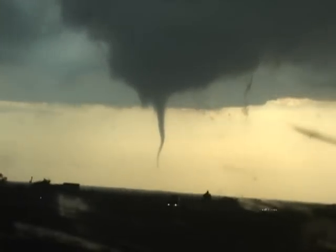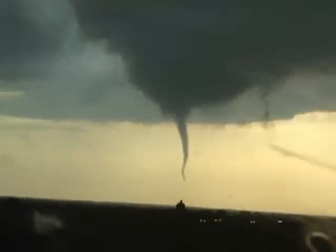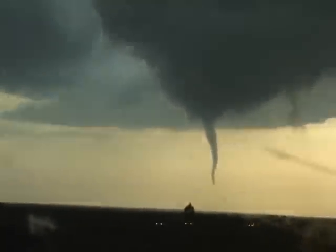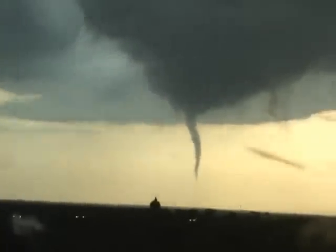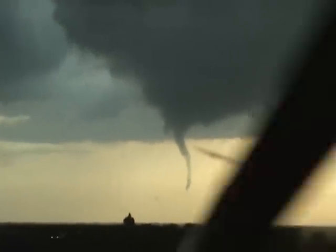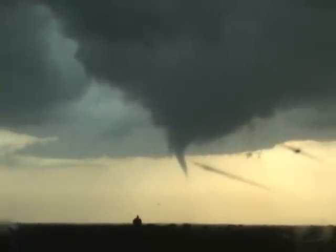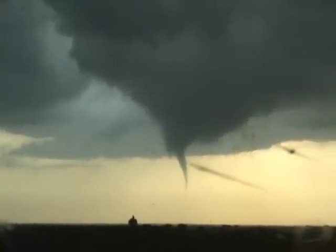Yes, Gary, funnel is 3/4 of the way to the ground. 3/4 of the way to the ground right now. I can see debris. Well, I wouldn't call it debris. I see condensation on the ground moving up right now, Gary. So this has stayed on the ground for quite a while.